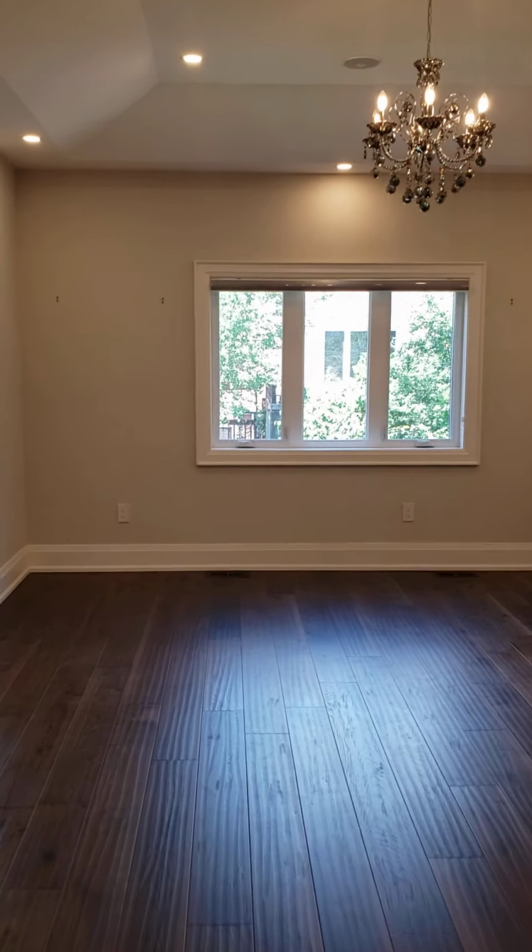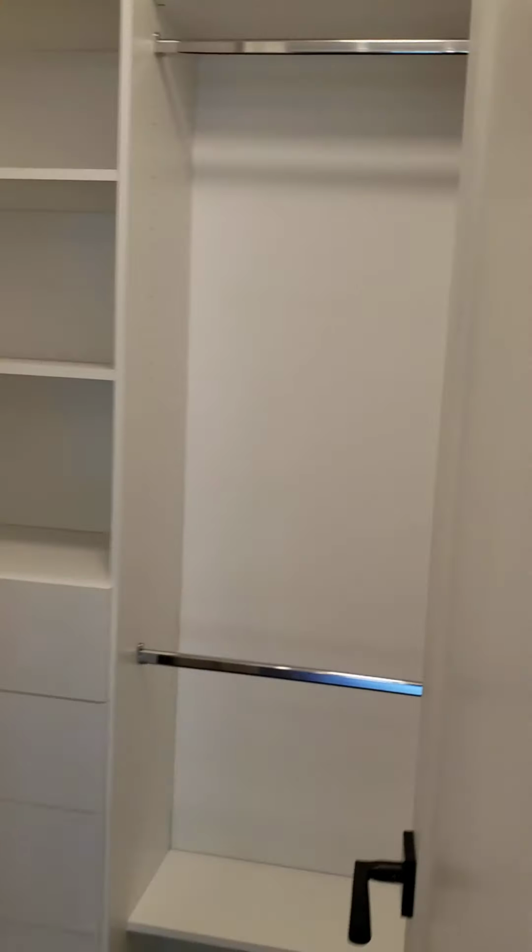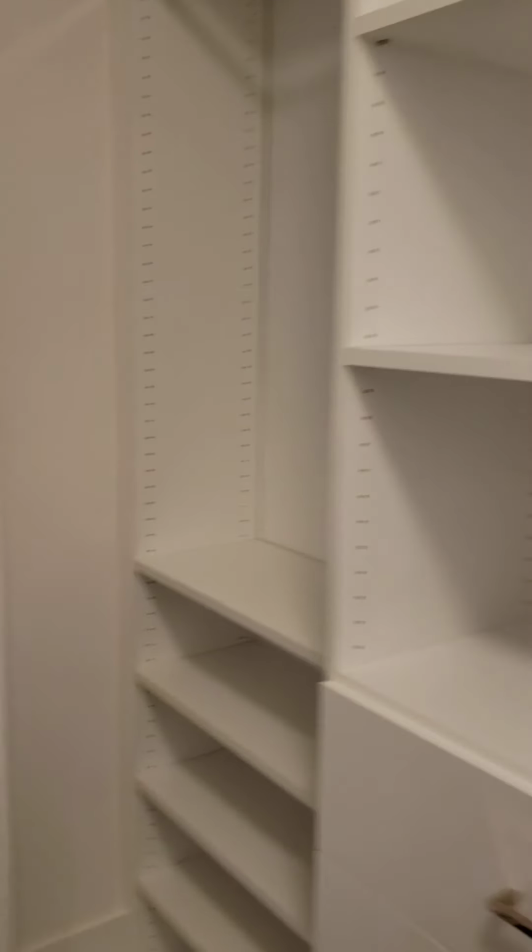Take a look at this incredible master bedroom. Again, gorgeous windows. Look at these light fixtures. And this walk-in closet. Absolutely unbelievable.